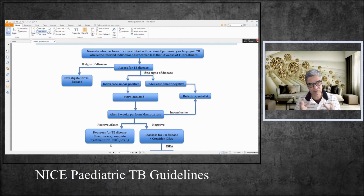Now, if they've got no signs of the disease, the only thing is that they have been exposed because there was a household contact. In that case, you have to see whether that household contact was a smear positive case or a smear negative case. In other words, is he an open case of tuberculosis or not? If that person had open tuberculosis, diagnosed as sputum positive TB, then that neonate, even if he is not exhibiting any signs of the disease, you have to start on INH, isoniazid. Isoniazid has to be started and you have to give it for a full 6 weeks, 1.5 months. So you start right there, and then you will give them an appointment to come back after 6 weeks where you will be doing a Mantoux test or TST test.